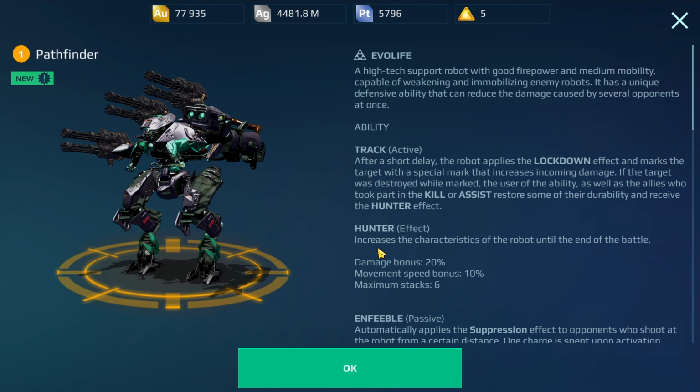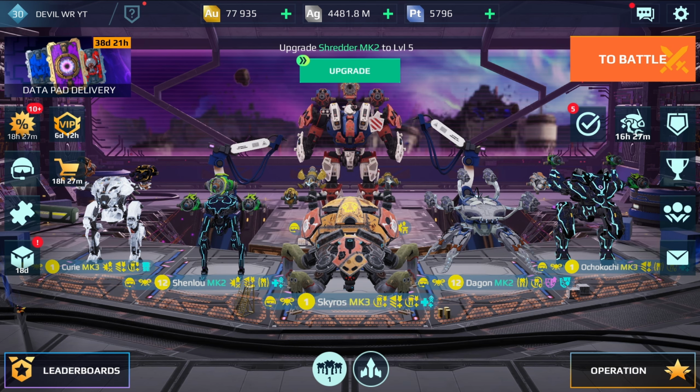Hunter effect means it increases the characteristics of the robot until the end of the battle. Damage bonus 20%, movement speed bonus 10%, and maximum stacks 6. So on the whole, we'll be getting a 120% damage boost and a 60% speed boost. So guys, without wasting any time, let's hit the battle and see what this Bedwyr can do when it teams up with the Pathfinder.